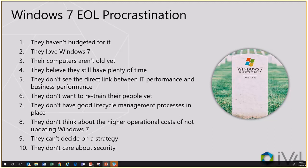the future. But there's a number of things that have led to a Windows 7 end-of-life procrastination. While Windows 10 deployments are quite popular and a lot of organizations have been working diligently to get their platforms up to date, there are still a number of them, and we run into probably number 7 here the most, which is they don't have a good lifecycle management process in place. So they don't necessarily know what they actually have, and they may not understand, from a lifecycle perspective, how to get that into an operational or budgeting perspective where it can be replaced in an efficient manner.